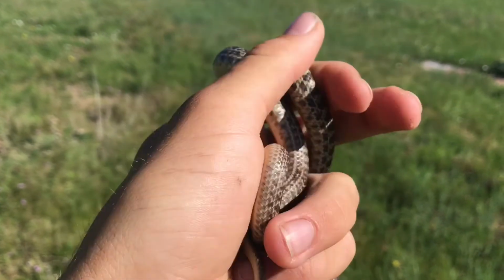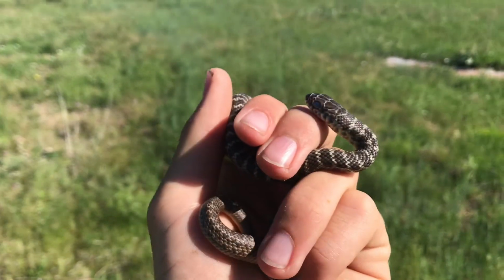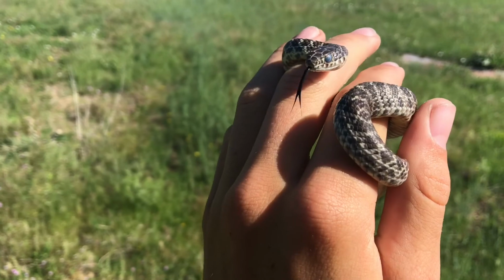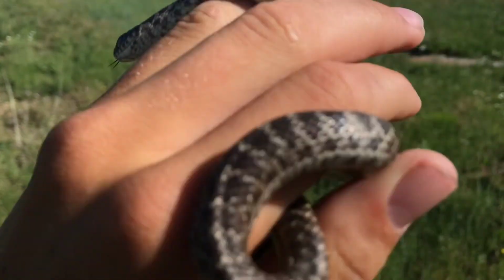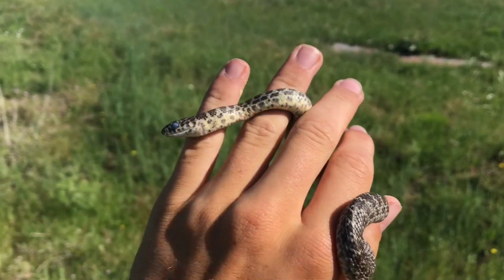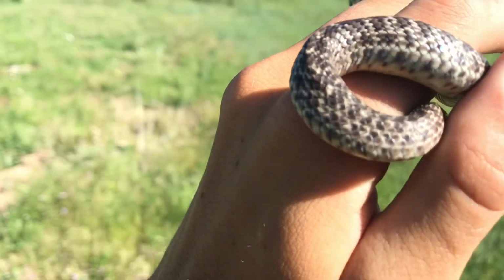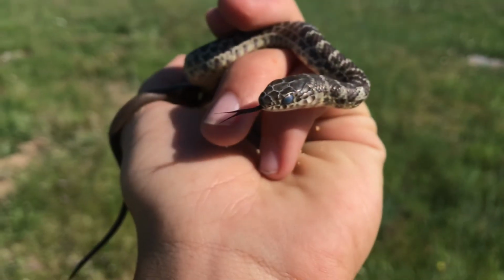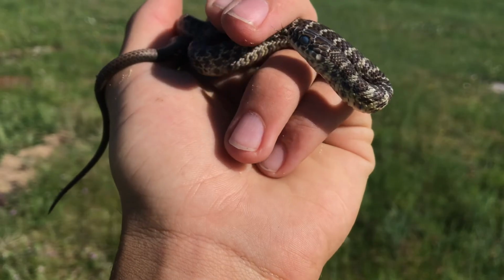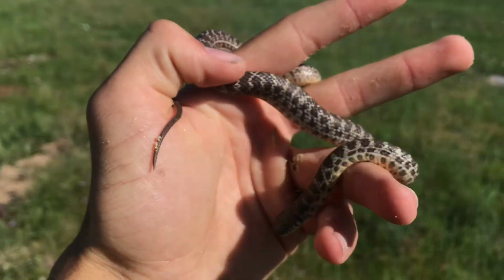All right, well, I think I got the flip clip. I had to stop recording real quick so I could use my other hand to get it out of the grass. But now we have a juvenile eastern yellow-bellied racer here. This is definitely the dullest one I've ever seen. You can see it's deep in shed there. His eye is super milky. But interesting coloration on this guy. I'm just gonna get some pictures and then I will let it go back underneath the tin.